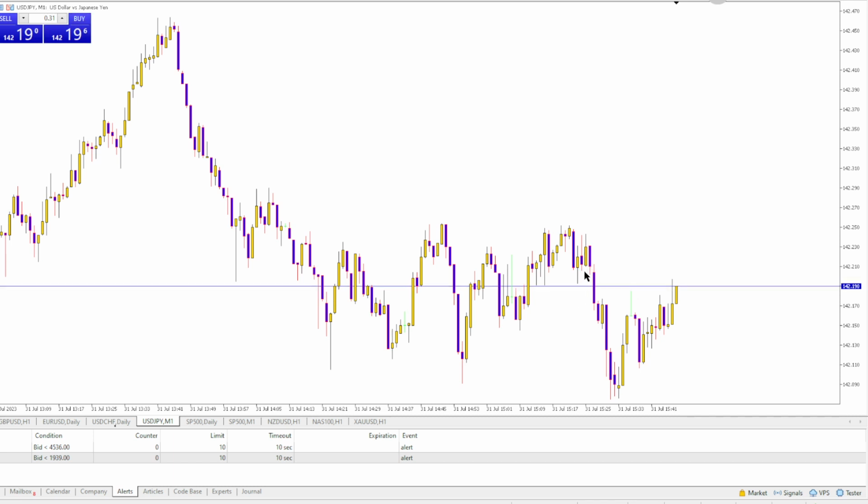We have this breaker here. We may get some reaction off this breaker. There's a small price imbalance just inside here. So look for price to have a small reaction off of here.